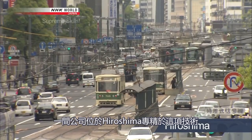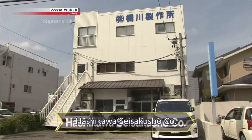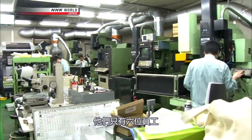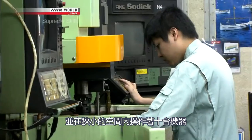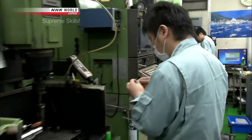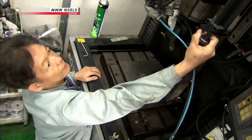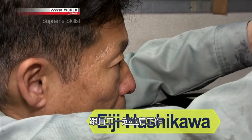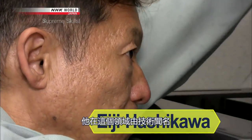There's a company in Hiroshima that specializes in this technology, Hashikawa Seisakusho. It employs just 6 people who operate more than 10 machines packed into a small space. 58-year-old company president Eiji Hashikawa works side by side with employees. He's famous in the field for his technique. He's absolutely the best. I've never heard of any other EDM operator who matches his precision. He takes tremendous pride in his work, too.